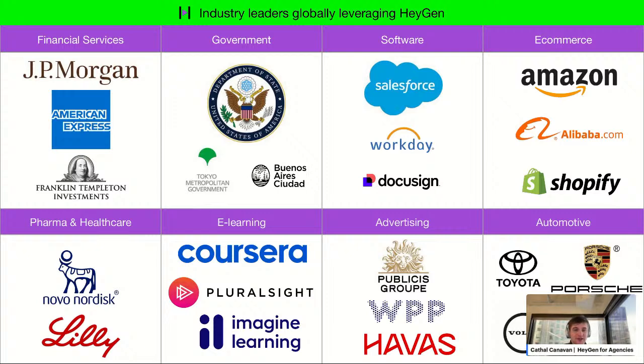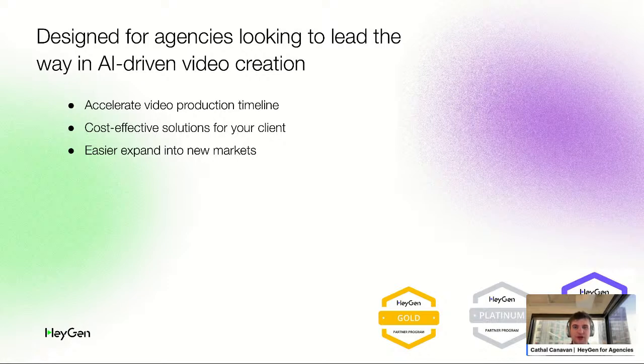This is a quick snapshot of some of the companies we work with, everything from financial services through government, e-commerce, and then you can also see in advertising some other agencies that you might be familiar with.